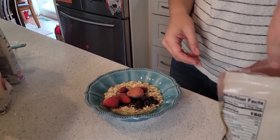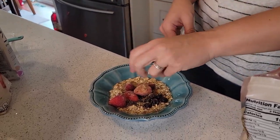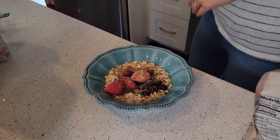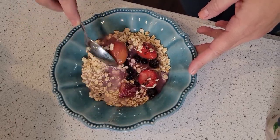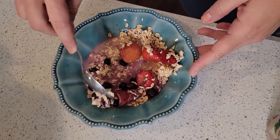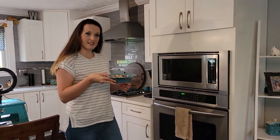So I'm going to put about a 1/4 cup of the strawberries in there as well, and then I'm going to put just a sprinkle of the flaxseed and the basil seeds as well. These are fantastic. You can order these right from Amazon. The flaxseed and the basil seed gives you omega-3s and omega-6s. Really good. And now we're going to go ahead and pop this into the microwave for 2 minutes.